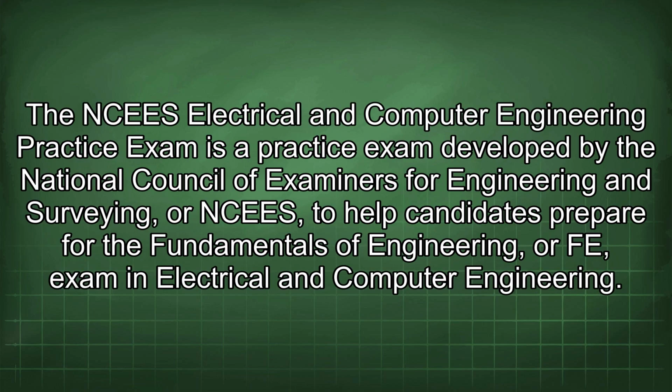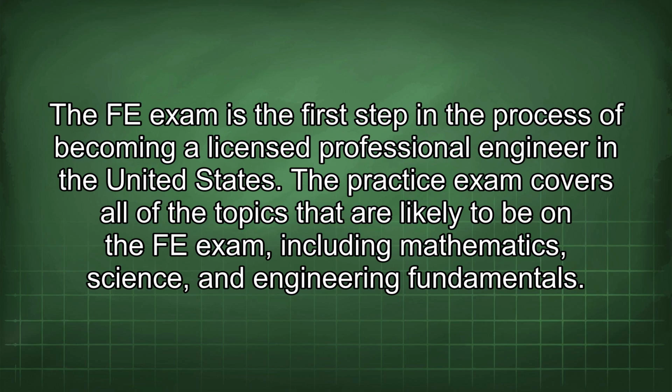The NCEES Electrical and Computer Engineering Practice Exam is a practice exam developed by the National Council of Examiners for Engineering and Surveying, or NCEES, to help candidates prepare for the Fundamentals of Engineering, or FE, exam in electrical and computer engineering. The FE exam is the first step in the process of becoming a licensed professional engineer in the United States. The practice exam covers all of the topics that are likely to be on the FE exam, including mathematics, science, and engineering fundamentals.